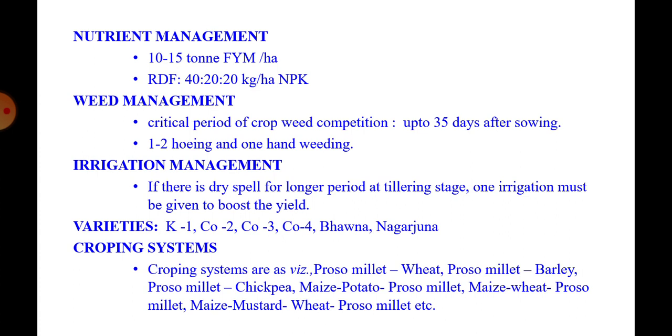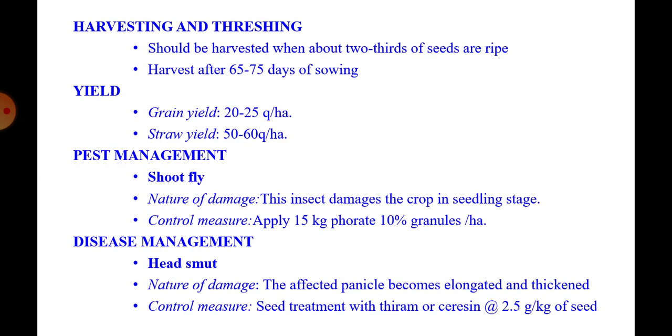Varieties: K1, CO2, CO3, CO4, Bhavna, Nagarjuna. Cropping systems, namely Proso millet-wheat, Proso millet-barley, Proso millet-chickpea, maize-potato-Proso millet, maize-wheat-Proso millet, maize-mustard, wheat-Proso millet, etc. are the cropping systems commonly followed by the farmers.